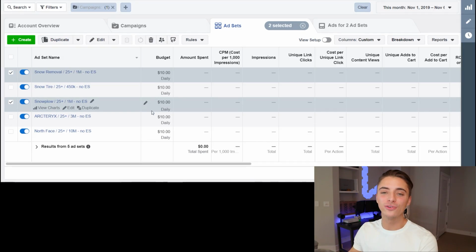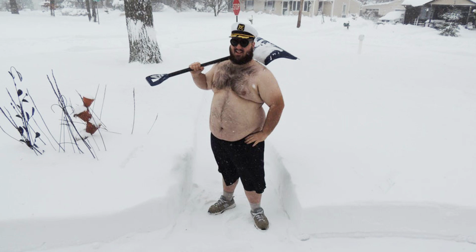And of course, snow removal and snow plow, this is directly for people that, you know, that's so funny that that's even an interest on Facebook, is snow removal. Like, who likes snow removal? Well, I guess there are people on Facebook that do. So that's your opportunity to target them with a product like this. But snow removal and snow plow are directly for people that actually deal with snow.